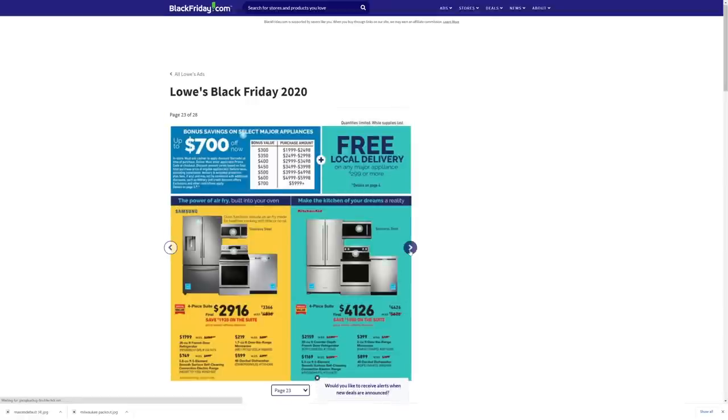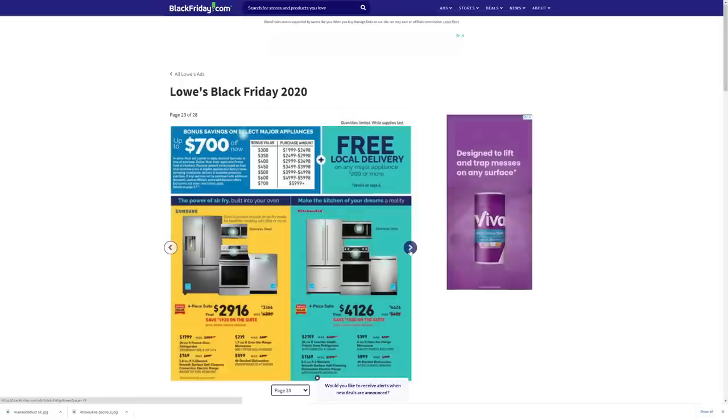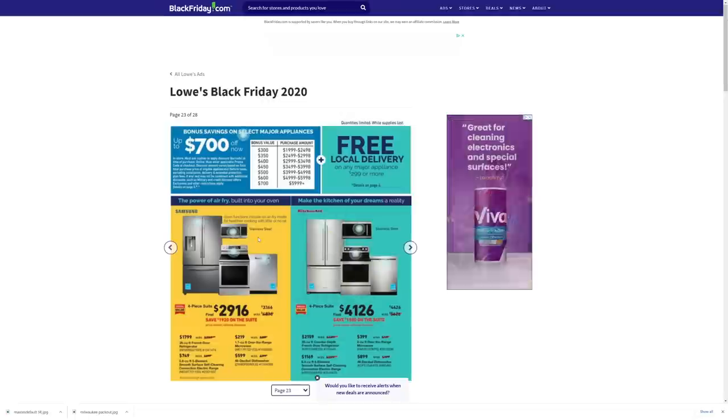And, of course, all of their appliances, they always do the appliances. Now, if you're planning on buying an appliance from them, Lowe's is usually better than Home Depot about having it in stock. I would try to get one that's in stock. Some of these, when you see these massive reductions, sometimes it can be subsidized by the manufacturer. So you have to have it shipped to you, you know, it might take a week or two.